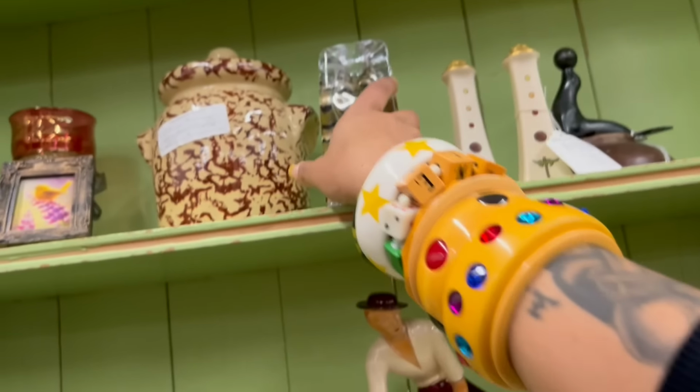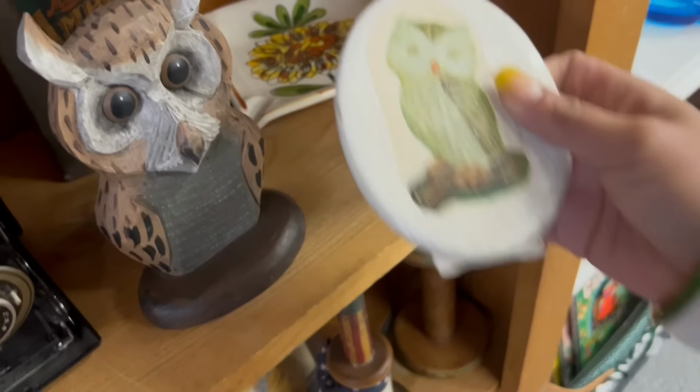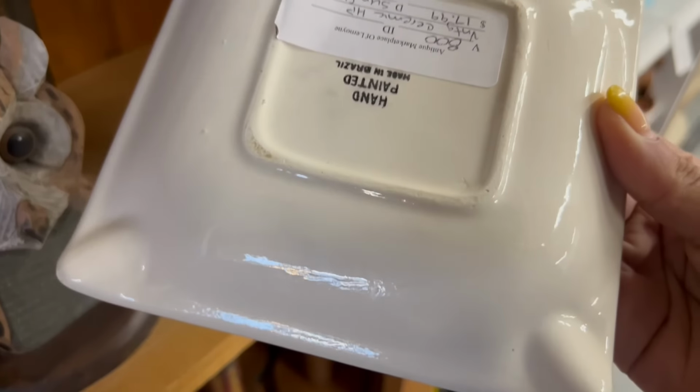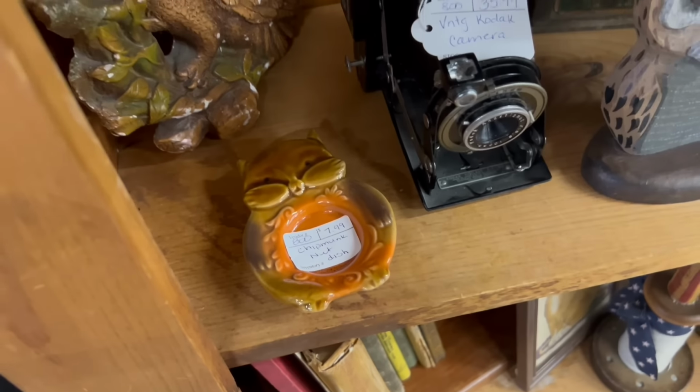And that's what I was looking at. This little owl. Not what I thought, but what is the ashtray behind it? Here, let me move this just to be safe. Made in Brazil. Oh, that's so cute, even though it's contemporary.